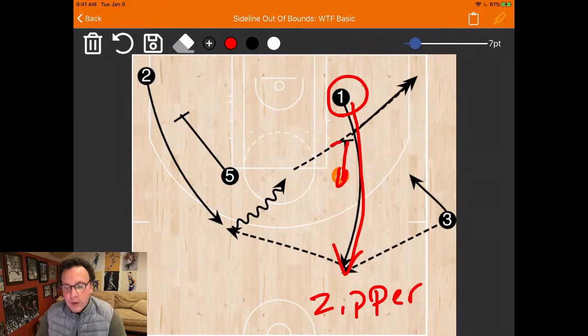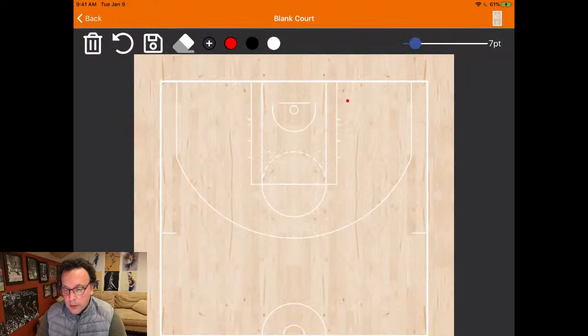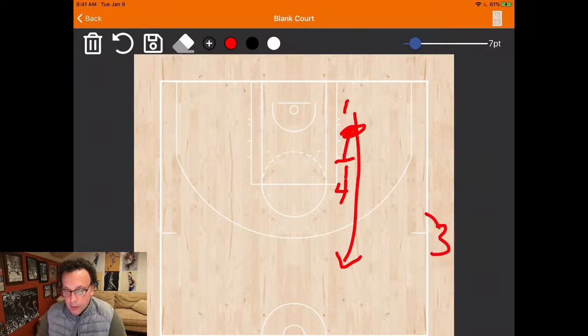Now, you can do a lot of things off of this. If you set that screen and the one comes up off this guy setting the screen here, then the four can just dive into the post. And the three might even be able to throw it down into the post right there. That's not a bad play either. In fact, I always prefer, if I can, to throw the ball from the sideline to the post. It's a devastating area to get the ball to right away. And conversely, on the defensive end, I do not let the offense throw the ball to the low post on the out-of-bounds play.